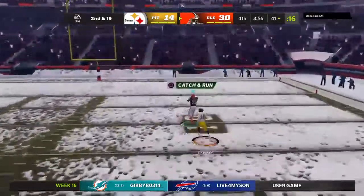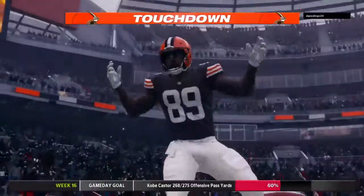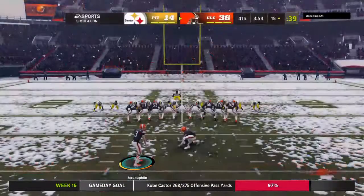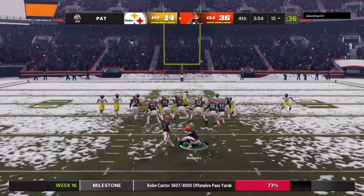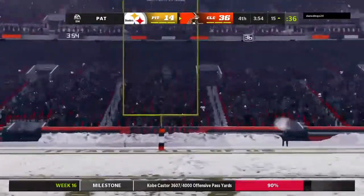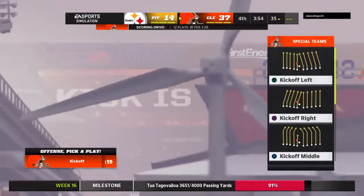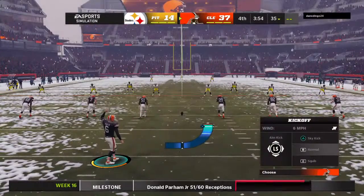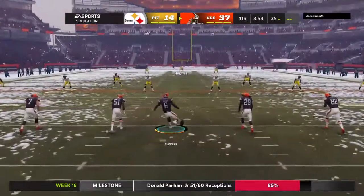Again, they will throw it with Tagovailoa. He's going to air one out. And this is taken in at the 5. And all the way in. Touchdown, Cleveland. Donald Parham with his 2nd touchdown of the game and 5th on the year. And the Browns look like they're going to get back in the win column as they extend their lead in this 4th quarter. Extra point by McLaughlin is up and good. And that pushes the lead up to 23.